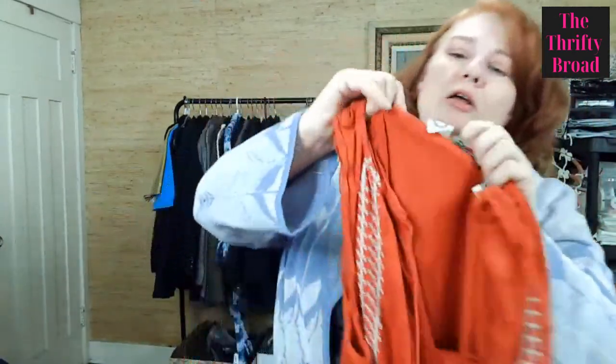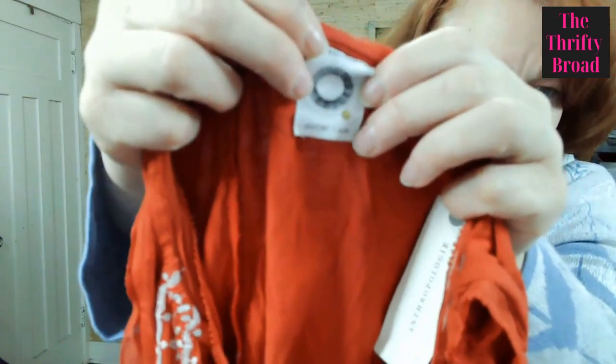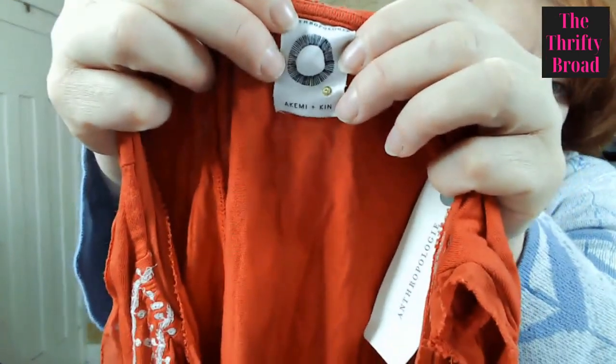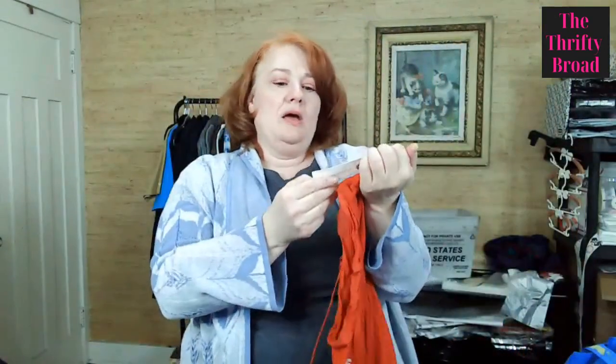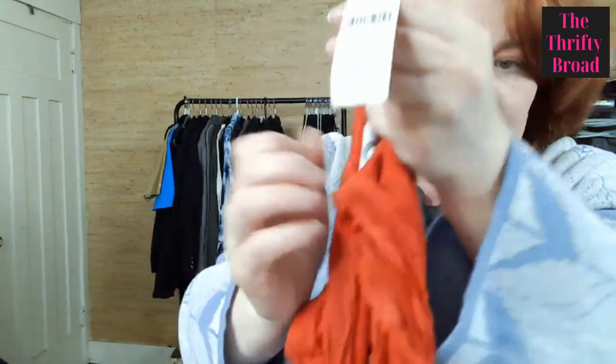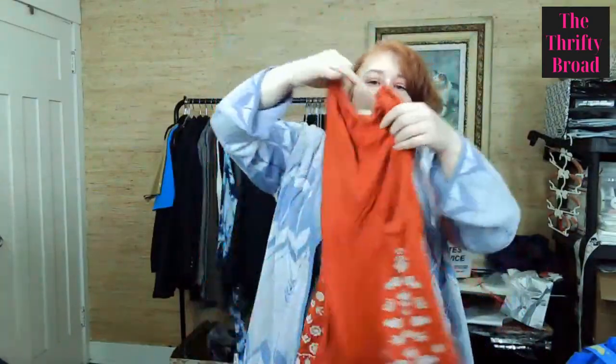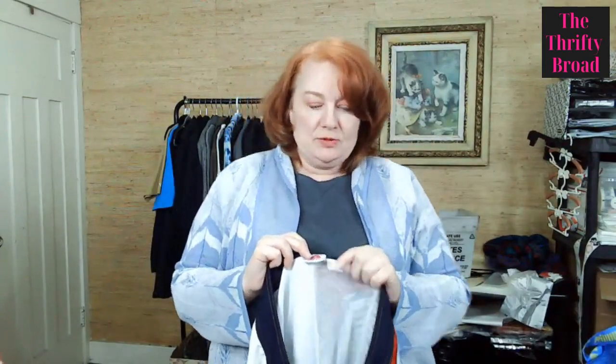This is Anthropologie. I don't know. Oh, a Kemi and Kim. Really? Oh, there we go. Kemi and Kin. I always say Kim. So this sold for $68 originally. Looks like it was on sale, so let's remove that little sale price, because I do remove the sale price, so it doesn't exist. Sold for $70 originally. It's this cute little, basically tank top with embroidery. Might take a minute for it to sell, but that's fine. But, you know, it's new with tag, so I want to get it up quickly anyway because it might be bought for Christmas or something.